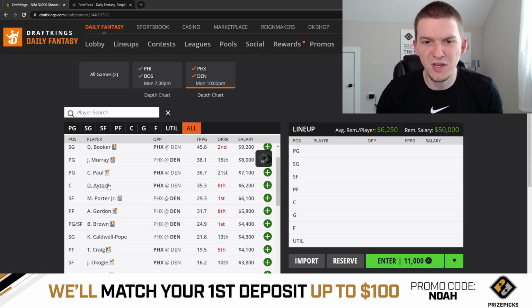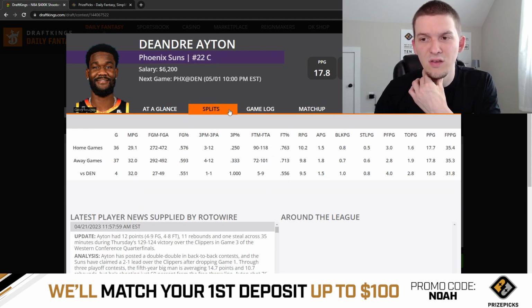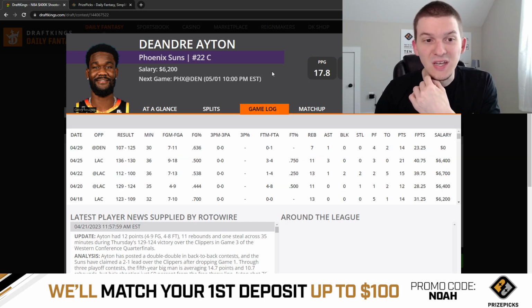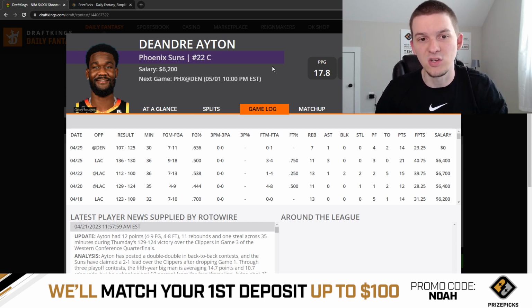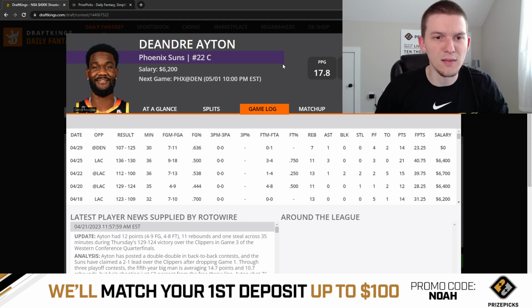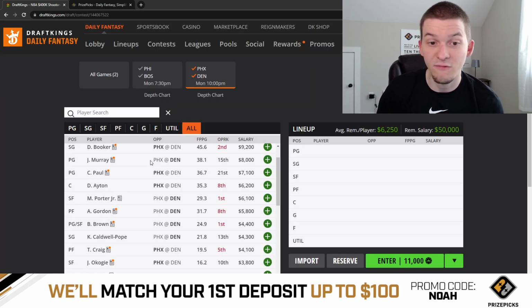And then DeAndre Ayton, I don't love this matchup against Jokic, and there's obviously a lot of foul trouble risk, but I know Ayton has had some good games against Jokic in the past, and I think they're going to need Ayton out there to defend Jokic. So as long as he avoids foul trouble, Ayton is going to play a lot. We haven't really seen Ayton post many good games since Kevin Durant arrived, and his usage has gone way down. But I think Ayton's going to play a lot at 6,200. If he's going to play like 36, 37, 38 minutes, there's a path to him having a good game here. Kind of similar to Chris Paul, he's not a priority for me, but I think he's a fine play.